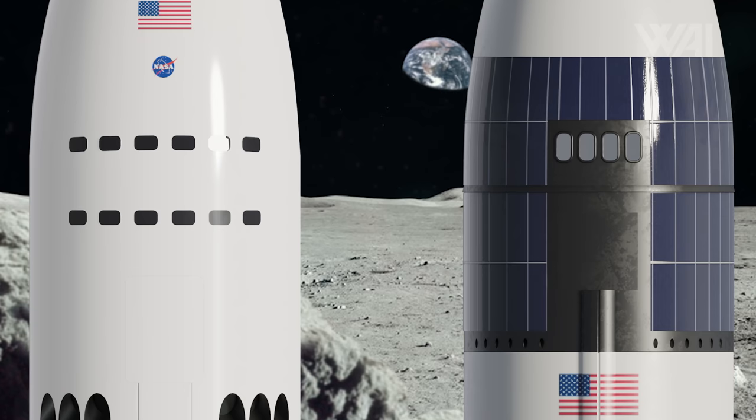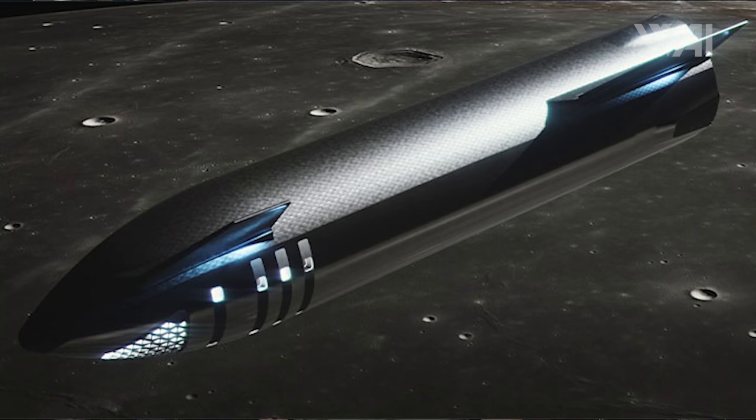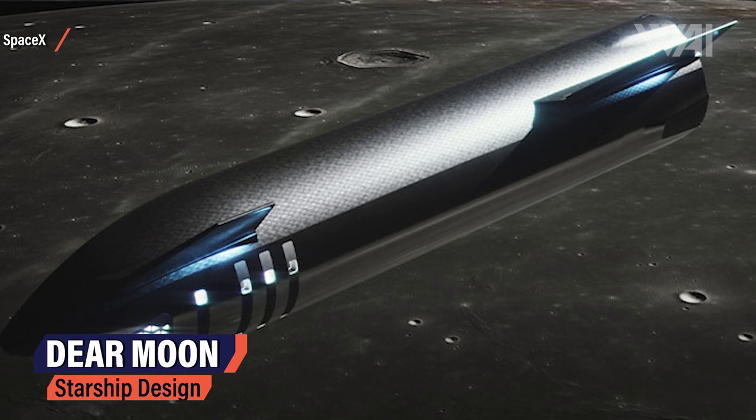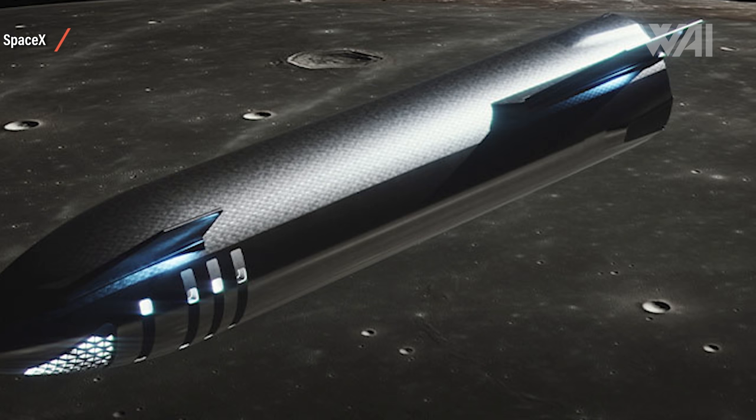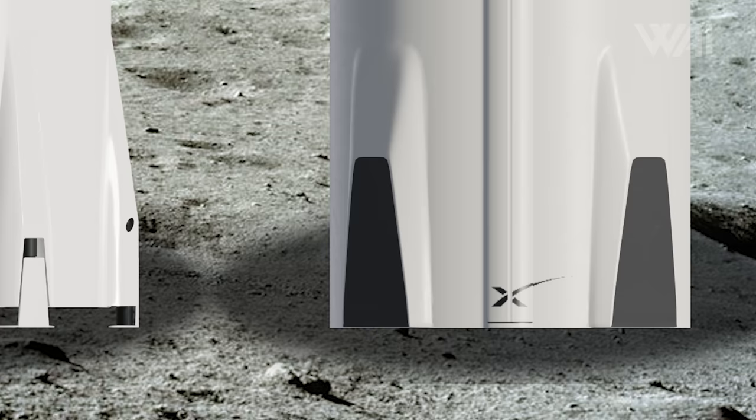Last but certainly not least, all the way down on the hull, we have the last major change. Completely different legs. I strongly believe that these still are not anywhere near the final leg design and that we'll see more changes in the future, but nonetheless they are interesting. First of all, they seem to use the same leg pods we've already seen on Dear Moon renders a few weeks back, which could indicate that SpaceX doesn't just favor these new legs only for Lunar Starships. Secondly, they are also much bigger, providing a wide and robust stance.